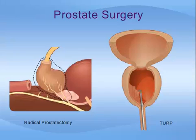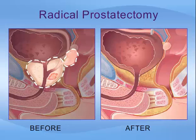Thousands of men each year undergo prostate surgery. The two most common operations are called radical prostatectomy for prostate cancer and transurethral resection of the prostate, also called TURP or Tupper, which is an operation to relieve symptoms from an enlarged prostate. While both of these surgeries can cause problems with urine control, it is far more common following radical prostatectomy for prostate cancer. In this operation, the entire prostate is removed in an effort to cure or control prostate cancer.